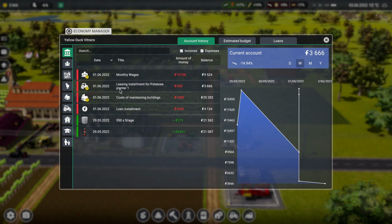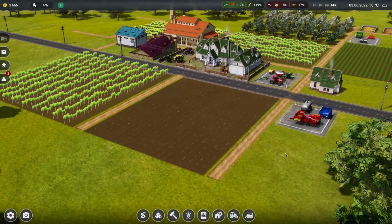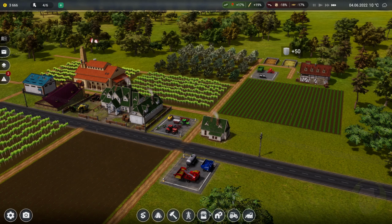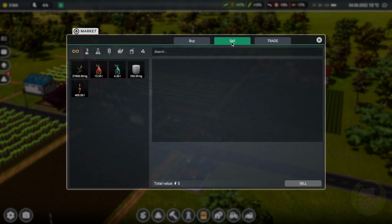Leasing installment for potatoes planter. Did I actually lease that potato planter? I did. I think I did lease it because we didn't have enough money, did we? So, all right. Well, it seems to be working all right. It seems to be going all right.